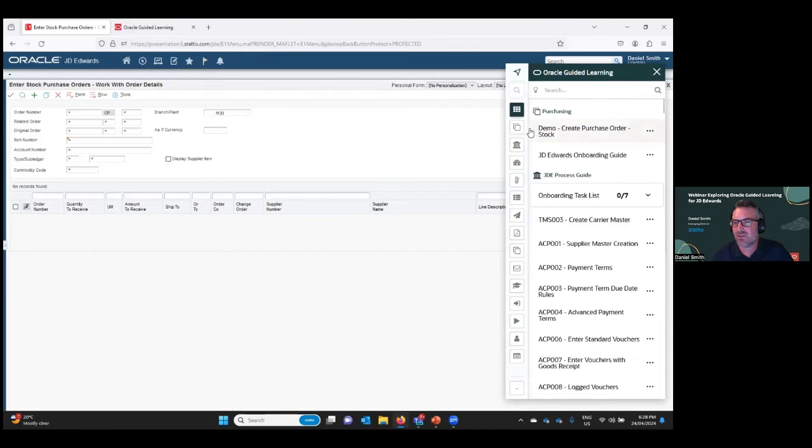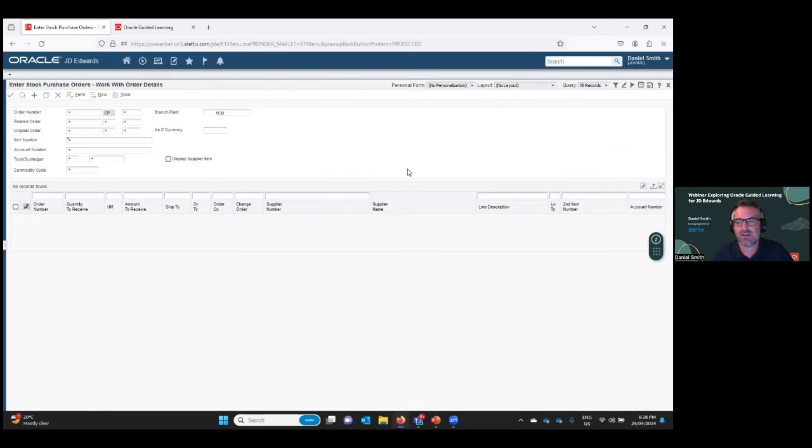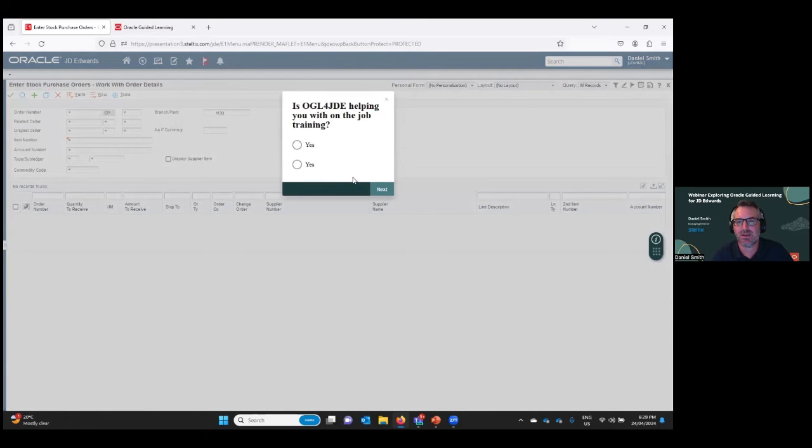Some of the other features of OGL: we can use the solution to push out surveys. So if you're wanting to get feedback in relation to your end user experience, we can do that through the use of surveys. I've just shown you a simple example here of how we can push out surveys and get people to score or respond to those surveys. So think of continuous feedback. What features are you liking? What features are you not liking? How is your project going? You can capture this information, and that is stored in the analytics, that I'll showcase shortly.